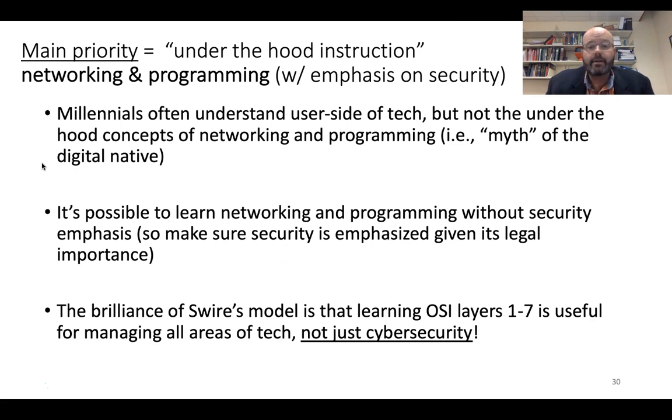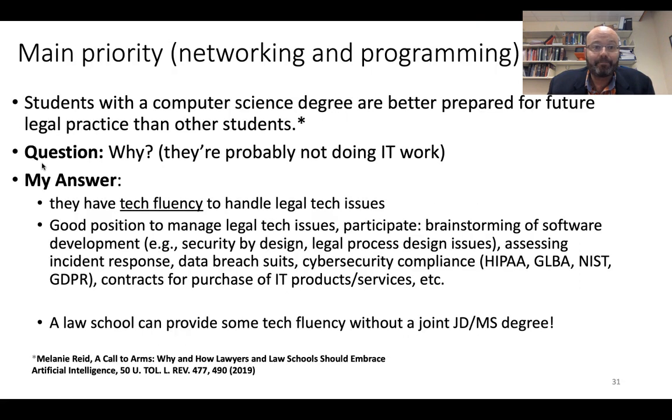But the brilliance of SWIRE's model is that if you learn OSI layers 1 through 7, this is useful for managing all areas of tech, not just cybersecurity. And so, if a lawyer is working on a contract for IT products and services that doesn't necessarily deal with cybersecurity, understanding computing, OSI layers 1 through 7. Again, what are layers 1 through 7? How computers operate, that's programming. How computers talk to each other, that's networking. If you understand these concepts and the terminology, you're in a good position to do all sorts of things when it comes to tech law.